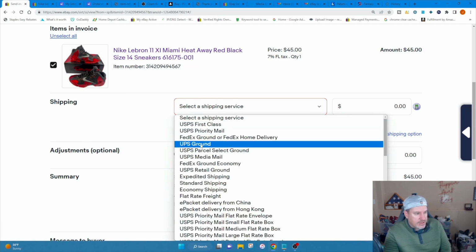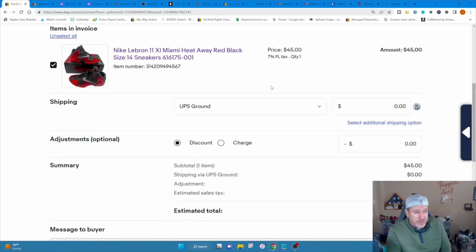So I'm going to do UPS ground. Since I'm getting the option, I'd rather use UPS ground if I'm being honest with you. Now, I already looked this up. It's $13.97 is the actual shipping cost through Pirate Ship. And I'm assuming that it's going to be the same price. So that's the price I'm going to pass on to the buyer. And I'm going to end up sending them an invoice.